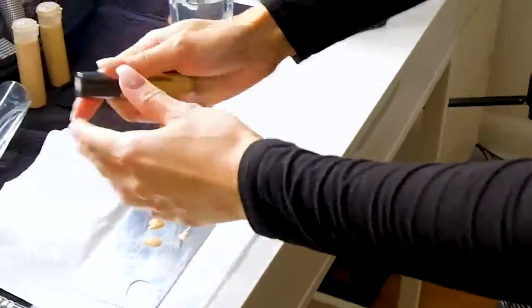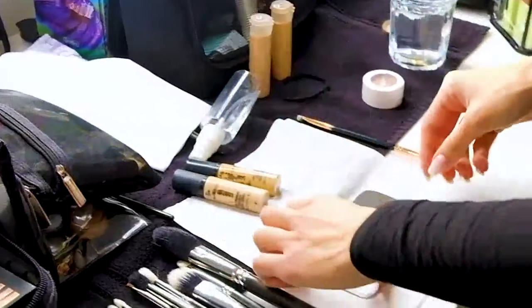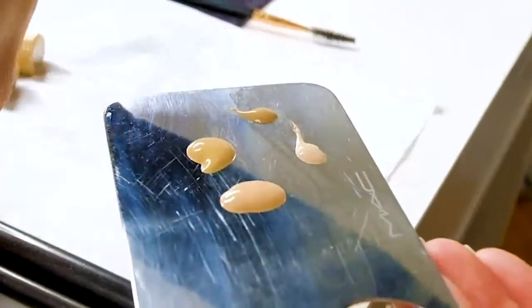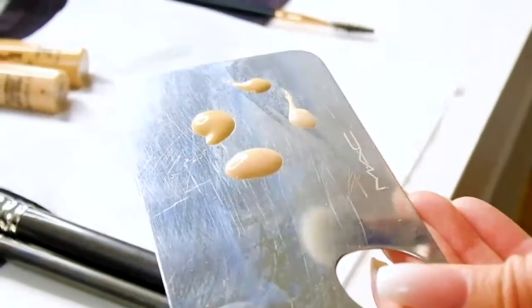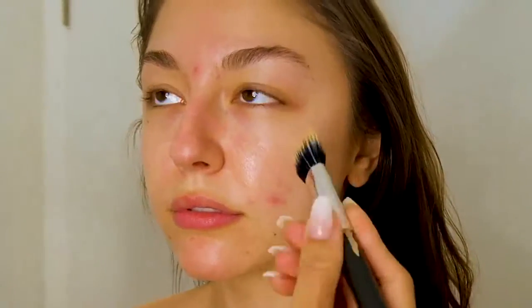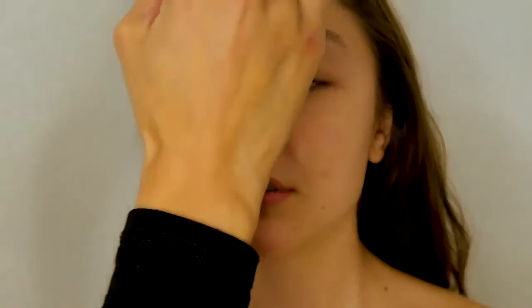I like this concealer because it's super full coverage, but then the foundation itself is really thin, so I'm just gonna go right into that. I'm starting off around the core of the face. That's where I want to concentrate all the product. And then whatever is left on my brush, that's what I'm gonna use to feather out towards the outer part of the face.